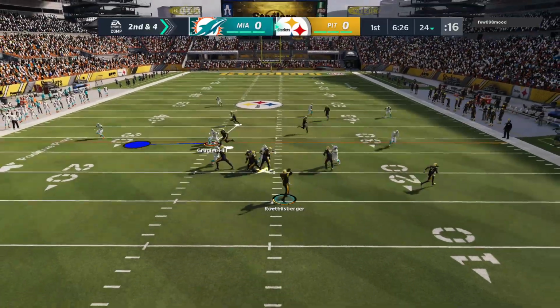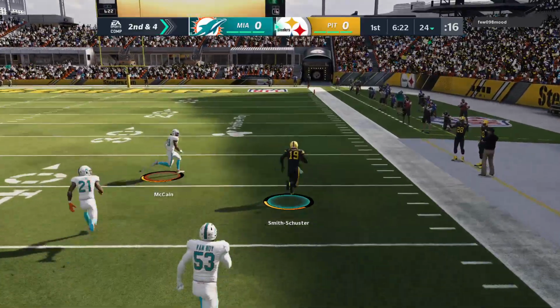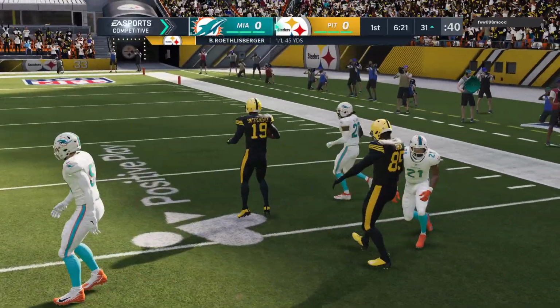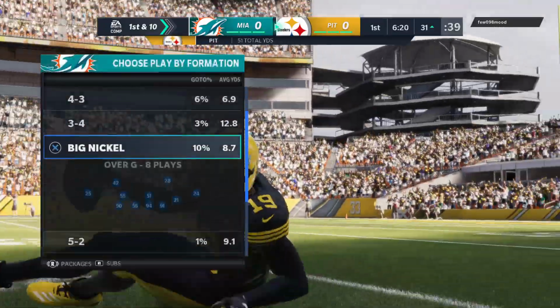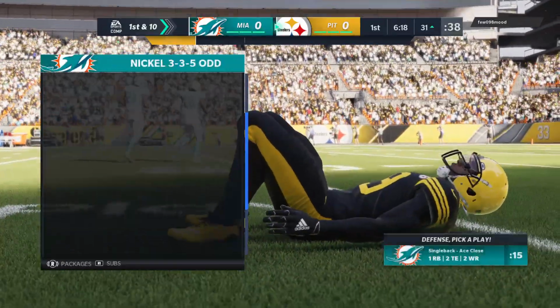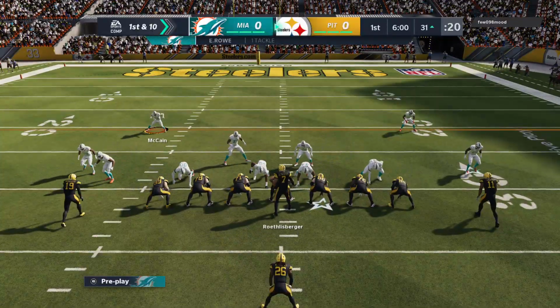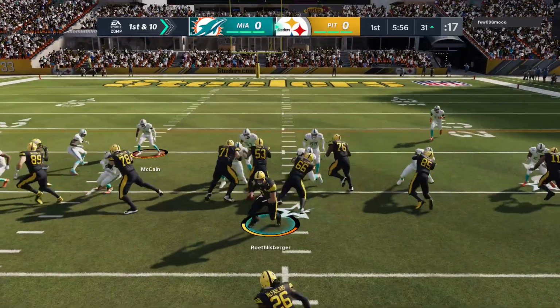From the 24, Roethlisberger. He'll find Juju Smith-Schuster, and he makes it all the way down to the 31. A big play. Smith-Schuster on the throw from Big Ben, 45 yards. So the big play changes the complexion of things. Here's first and 10 just outside the 30.